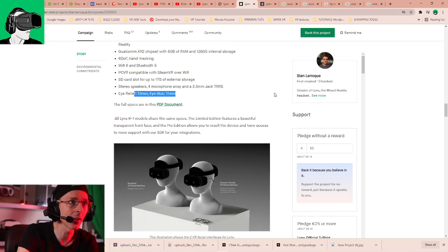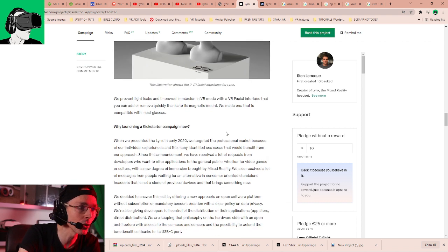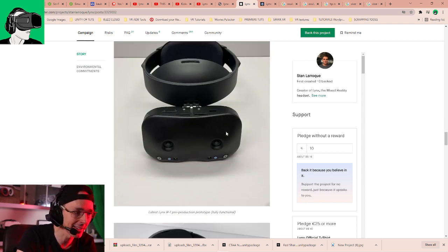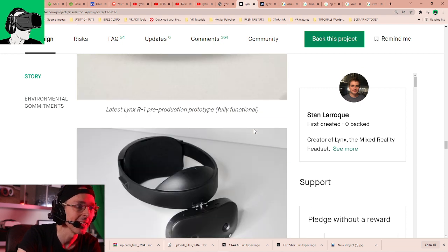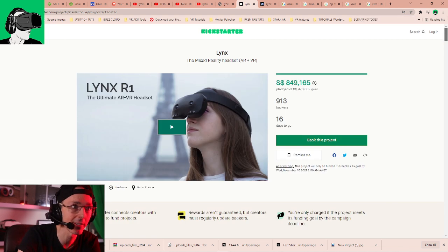So that's the first thing. Now, let me show you the design first. It doesn't look too bad. As I mentioned, the unique aspect of this VR headset is the fact that it is the world's first all-in-one AR/VR headset. But let's just go to the video presentation and watch some of the presentation, because it is quite long.